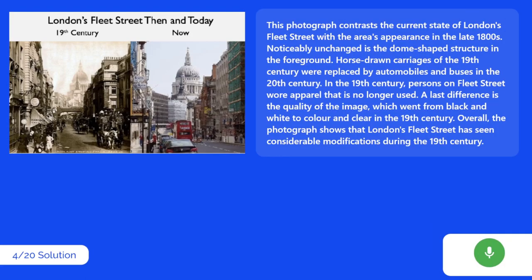This photograph contrasts the current state of London's Fleet Street with the area's appearance in the late 1800s. Noticeably unchanged is the dome-shaped structure in the foreground. Horse-drawn carriages of the 19th century were replaced by automobiles and buses in the 20th century.